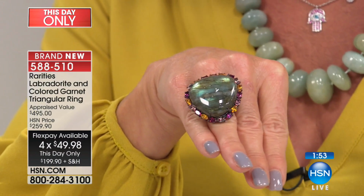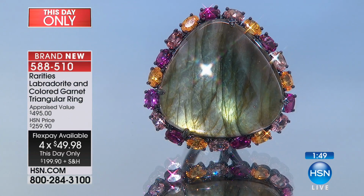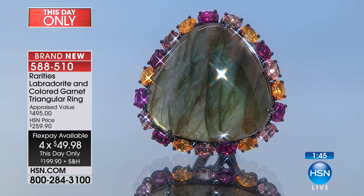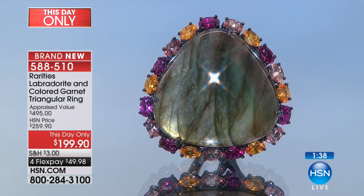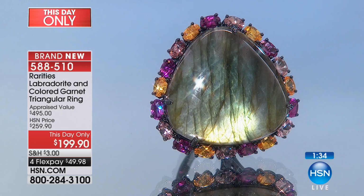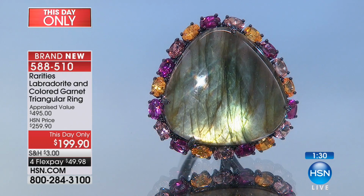There's yellow, there's brown, there's purple. I mean, some of the rarest, most unique, and look at the sizes. There's over 1.5 carats of any one of those colors in the natural garnet surrounding that Labradorite. Okay, so the Labradorite is truly the showstopper of the ring. The garnet is what makes this ring have so much personality. I've never used garnets in all these colors because I never even knew they existed.